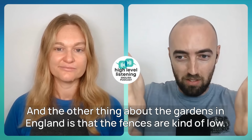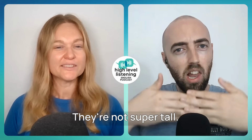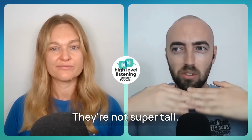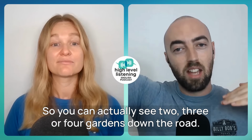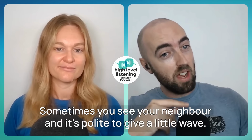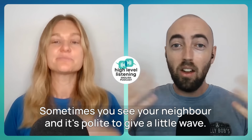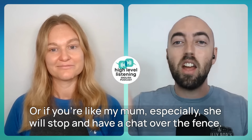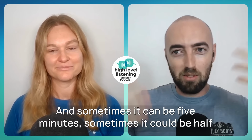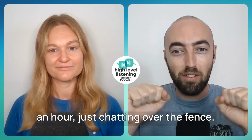And the other thing about the gardens in England is that the fences are kind of low. They're not super tall. So you can actually see two, three, or four gardens down the road. Sometimes you see your neighbour, and it's polite to give a little wave. Or if you're like my mum, especially, she will stop and have a chat over the fence. And sometimes it can be five minutes, sometimes it can be half an hour, just chatting over the fence.